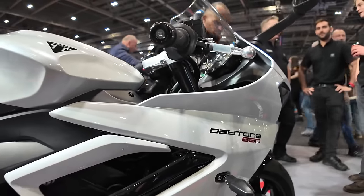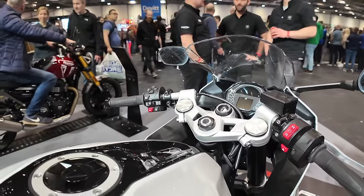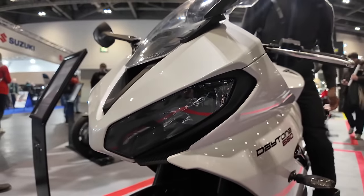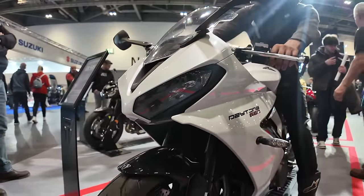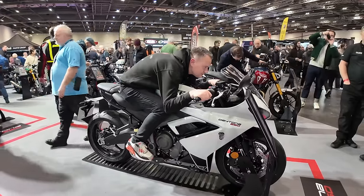Triumph have also pulled another one out of the bag with this new Daytona 660. The price is right at £8,595. And the inline 3 engine in this bike is producing 93 brake horsepower and 69 newton meters of torque.